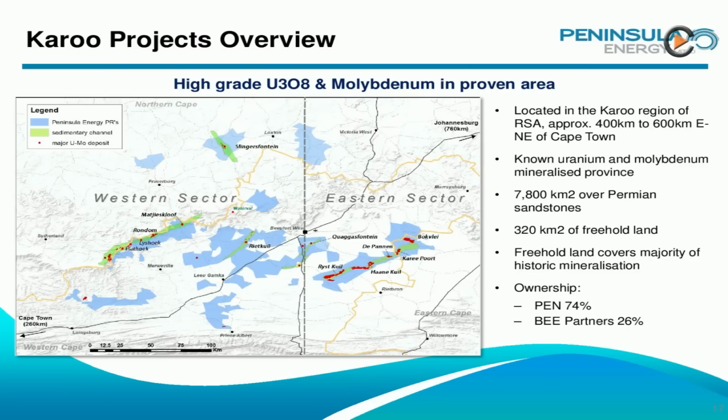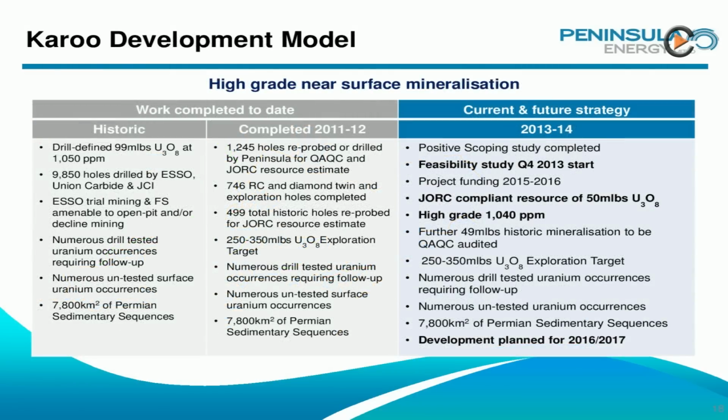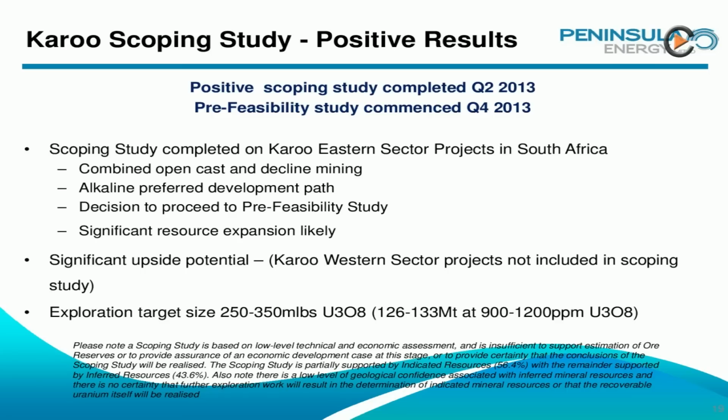Our second project group is in South Africa, in the Karoo. We have some 8,000 square kilometres there. We have an existing JORC resource of 50 million pounds at 1,000 ppm. It was originally developed by Esso, who put about 10,000 drill holes into this back in the 70s, and we've been there for about 6 years and drilled another 2,000 holes. We've just finished a positive scoping study, and we're taking that to a bankable feasibility, which should be completed by about 2015. The idea is that it would follow Wyoming as a second production centre, producing in about 2017, 2018 a further 3 million pounds a year.